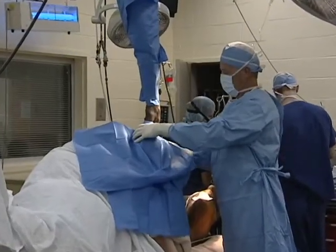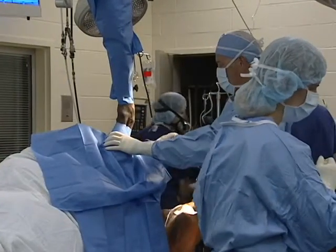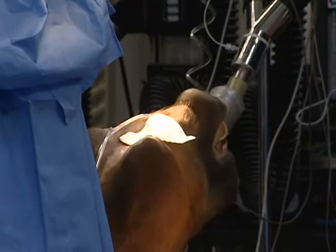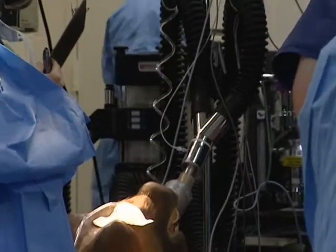Can you tell us a little bit more about the respiration system that the horse is on? The horse right here is on a ventilation system, and they're actually breathing for the horse. They're forcing the horse to breathe, and you can hear that sound in the background, and that is the oxygen being pushed into the horse's lungs, and then he's expiring.